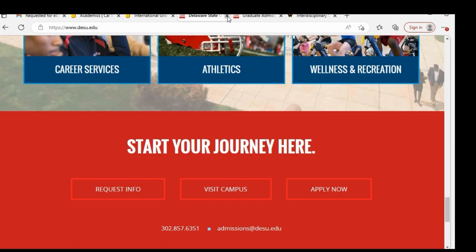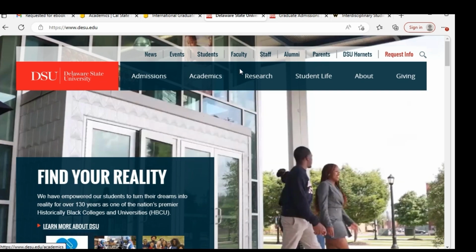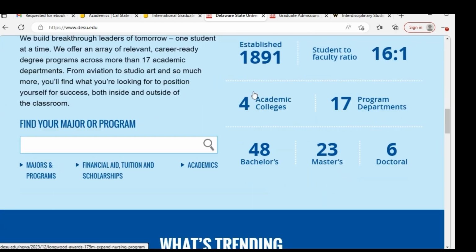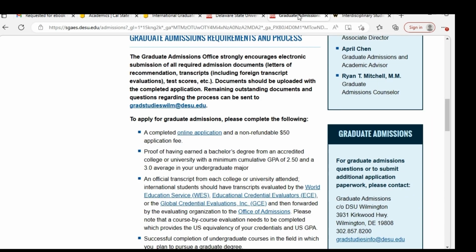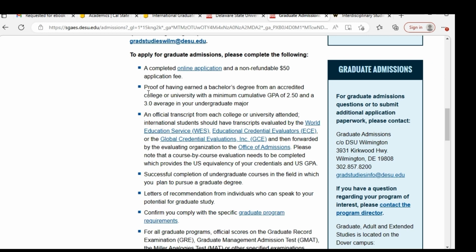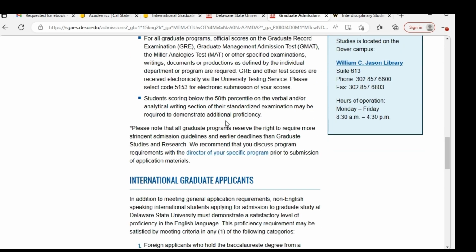Now I'm going to show you this one. This one is Delaware State University, located in the state of Delaware. This site is quite beautiful. You can take your time to navigate through. So now let's go to the graduate admissions requirement. So graduate admission requirement and process. Let's go straight to the CGPA. It says proof of having earned a bachelor's degree from an accredited college or university with a minimum cumulative GPA of 2.50 and a 3.0 average in your undergraduate major. So you see that is it, guys. So there's still hope for you.